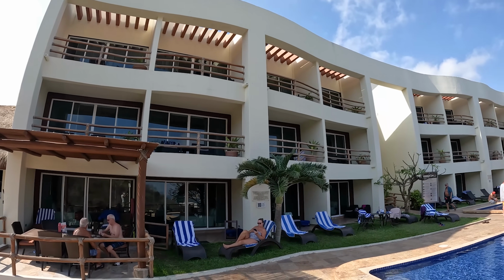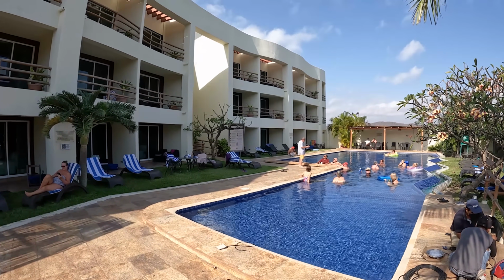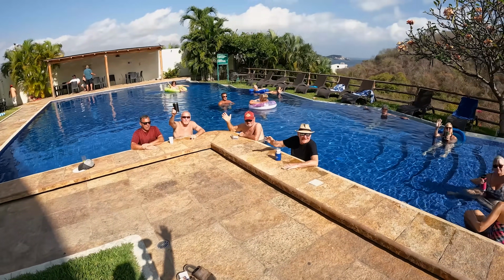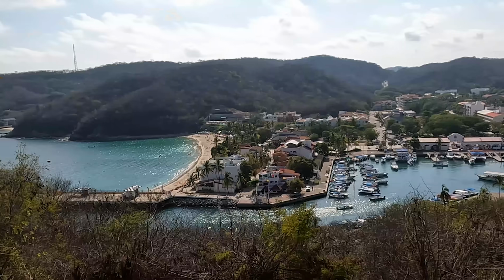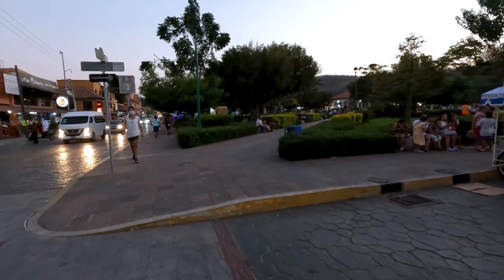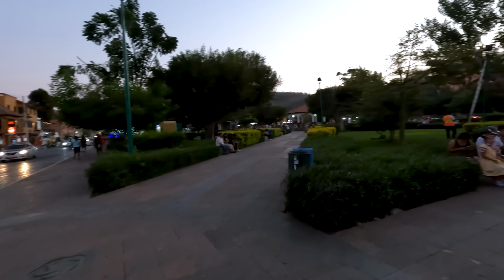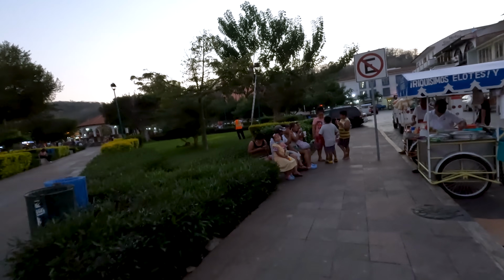There's a thing called Fonatur, and Fonatur is an agency that builds resort areas, and they keep it very safe. They don't want a touristic area to have any crime. So this is one of the safest places you can be in all of the country. You can walk at 11 o'clock at night here with no problem. You're not going to have a problem in Huatulco.